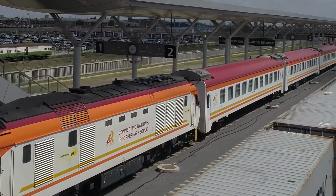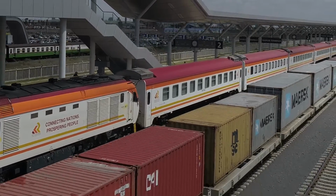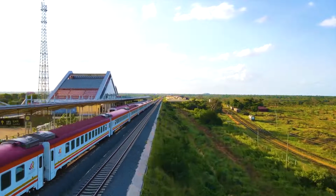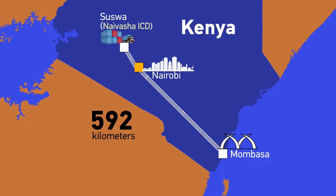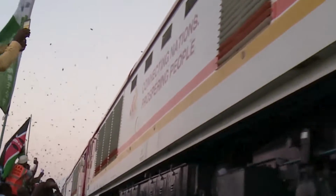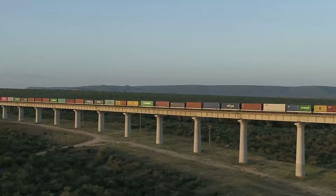There's an exciting new railway in East Africa, Kenya's Standard Gauge Railway, or SGR. It's a 592-kilometer railway that connects the port city of Mombasa in the east with the capital city of Nairobi and finally to Suswa, a rural town in the west. The SGR is a Belt and Road Initiative project and a flagship project under Kenya's Vision 2030 development agenda. It has been transporting cargo and passengers since May 2017.